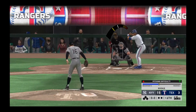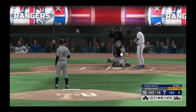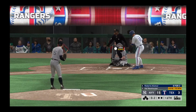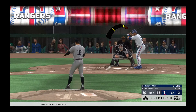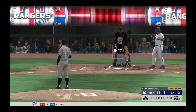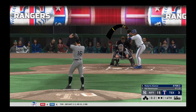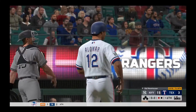So next to the plate for Texas, Roberto Alomar. It was a flyout for him in his last trip. And a fastball's in there for strike 1. In there, strike 2. Into the windup. Here comes the 0-2 pitch. Fouled off. The next 0-2 is a swing and a miss. That's strike 3.